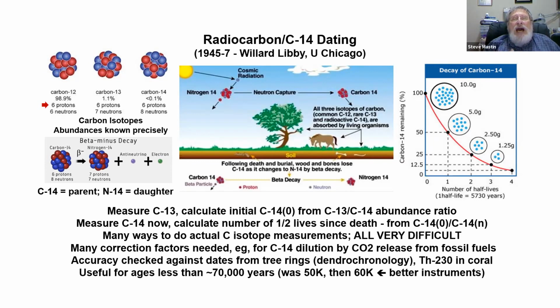But when that tree dies or that animal dies, and say a piece of wood gets buried or a bone gets buried, no more carbon 14, because the bone doesn't keep making more of itself, organic stuff. And so the carbon 14 stops and starts decaying away to nitrogen 14. And so now we're back on this curve. And if we can measure how much carbon 14 we started with, or figure out how much we started with, and then figure out how much carbon 14 there is at the end, like now, we can figure out how long that bone has been buried or how long that piece of wood has been buried.